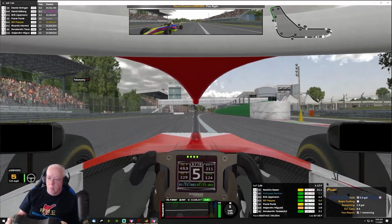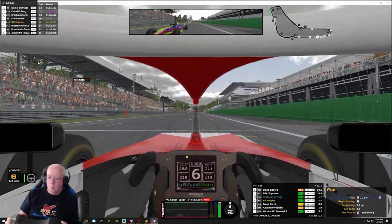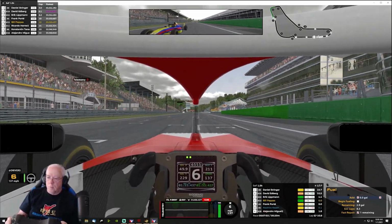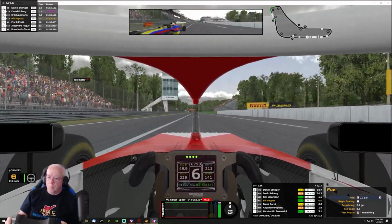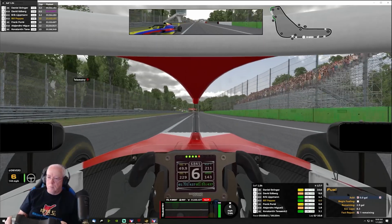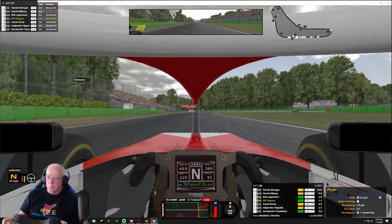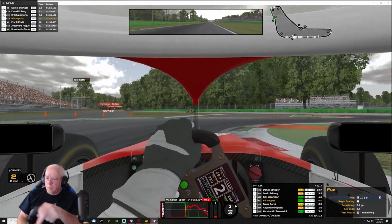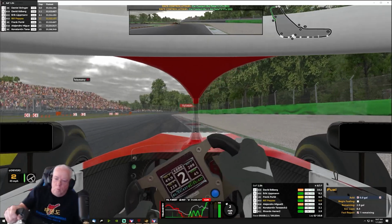So what are we going to do? We're going to send a message. Okay, Frank, we're staying in here. You want to go by? Go on the outside. You're going to have to get us on the exit of the chicane. We'll stay, and we're going to brake a little earlier, and try to hug the inside of this chicane and leave him room, but he comes out and bumps us.